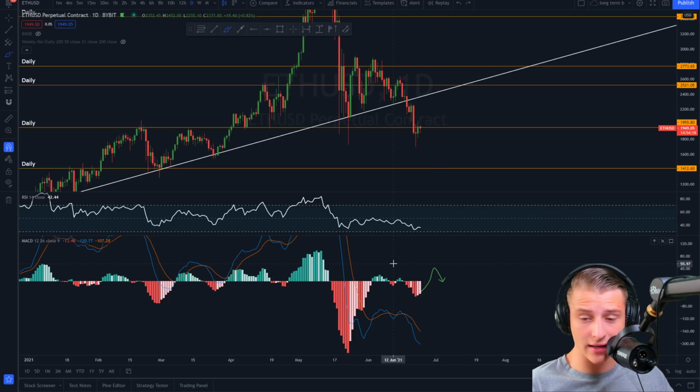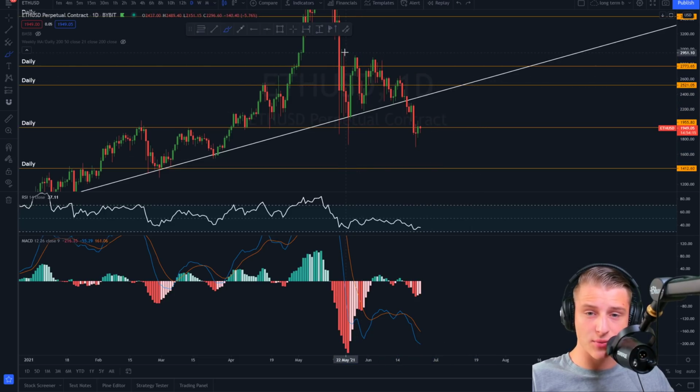But till we're not seeing that, I can't be extremely bullish on the daily candles. And as well, I just can't ignore the trend that we have been setting lower highs here, of course.